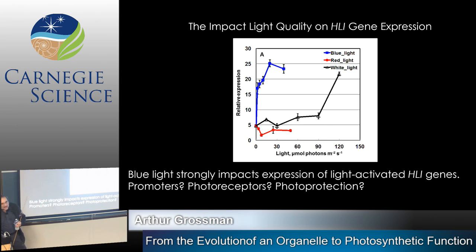And what type of light are they controlled by? Well, this is one particular HLI gene, and in white light you could see the level of mRNA goes up pretty high, but at very low levels of blue light it's upregulated very high. So they're blue light regulated genes. And of course, there are blue light photoreceptors in both the chromatophore and in the host. And so somehow these probably have gotten into the host genome and under the control of promoters that are controlled by blue light photoreceptors.